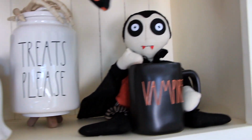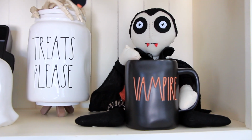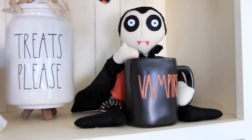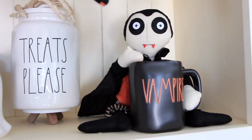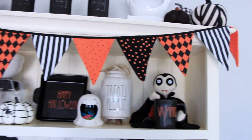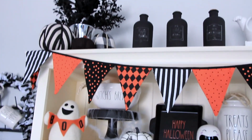And then this is one of my favorite things from my Halloween decor. The vampire Rae Dunn mug. And then this vampire little guy who reminds me a lot of the movie Coraline because of the button eyes. But I'm obsessed with anything vampire, and I found him at Home Goods. Now this little flag garland I got at Rodworks. I just think it's so fun and totally makes this area.